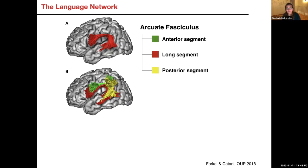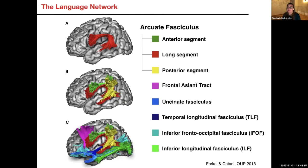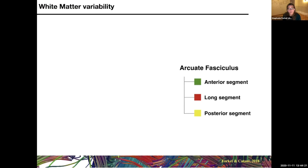Now, since then, we've been busy mapping the language network, and others have too. So now it's a bit more tracked these days. Some of them have been consistently shown to be important for language. Others are suspected to be important for language, and all of them are currently still being tested. But just to give you an idea that this is a very evolving field at the moment.